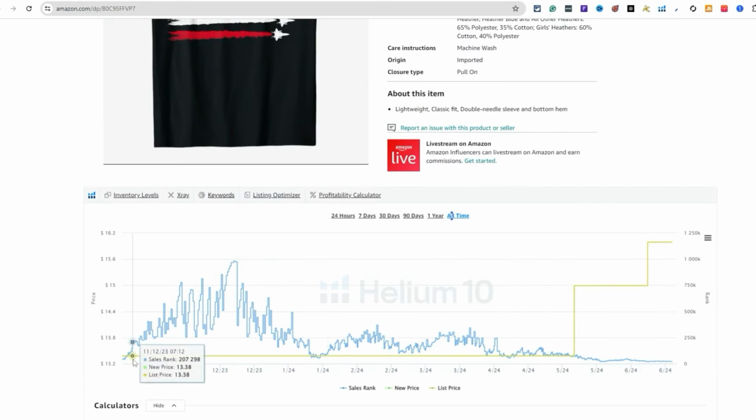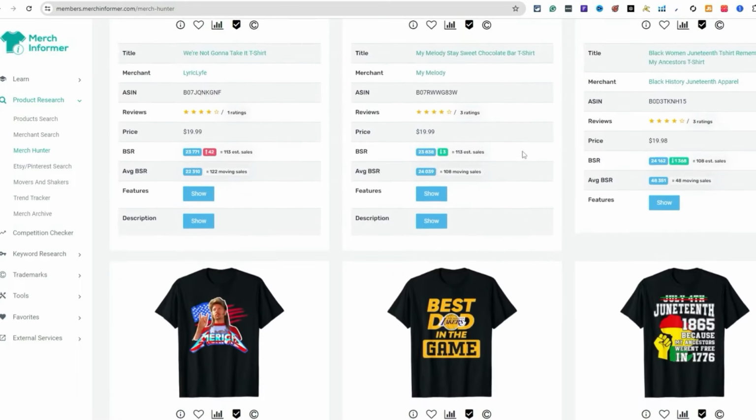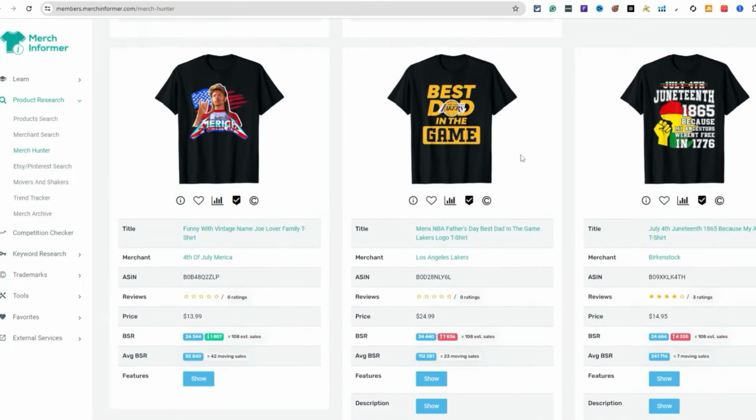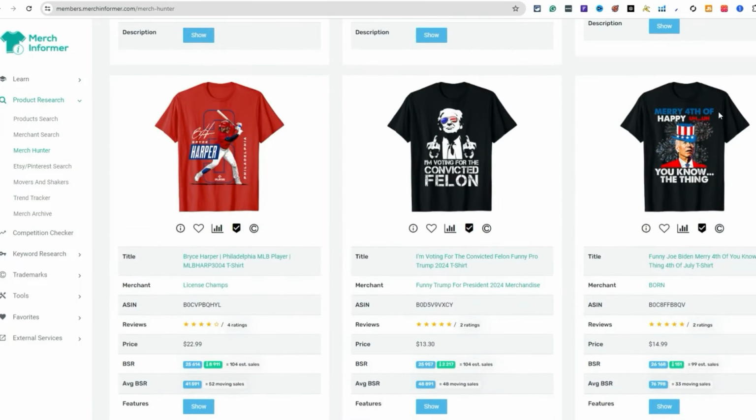By looking at the BSR chart, we're seeing that right there, right? Now let's keep coming down, and there's a ton of stuff down here that you've probably not even heard, like you never even thought about, right? Gone a little bit more Merry 4th of Happy, the thing.